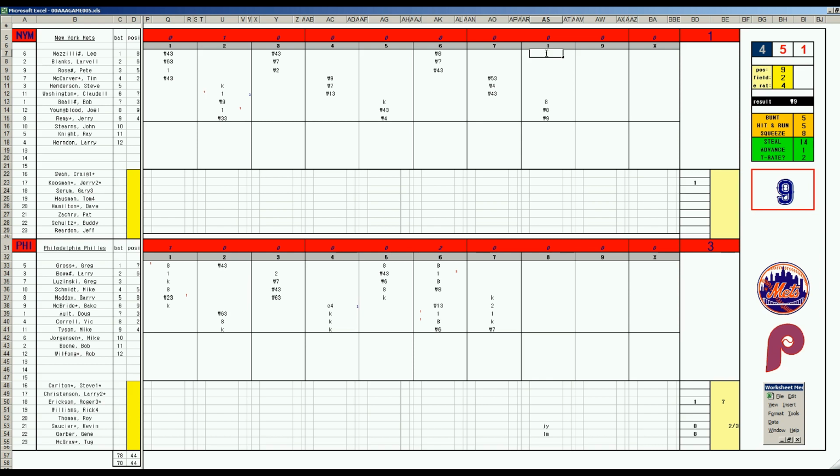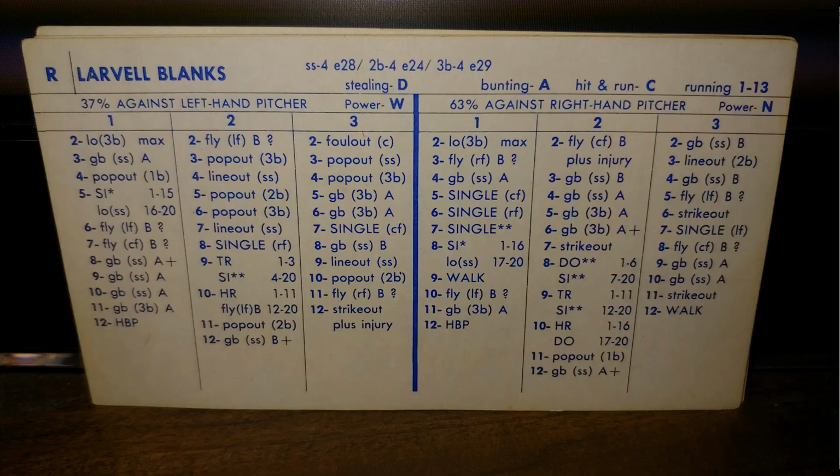Blanks, similar to Youngblood, a righty who's better against righties than lefties. And finally, the Mets get an opportunistic situation because they don't want to hook Garber after facing one batter and force McGraw into a 4-out save, and then you just exhausted your bullpen with only Roy Thomas left. So with 2 on and 2 outs, they'll take their chances with Larvell Blanks. Let's take a look at his card.